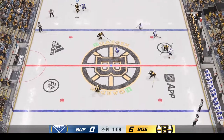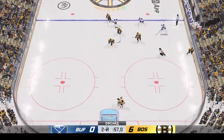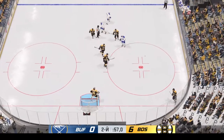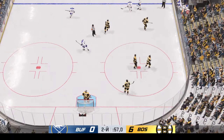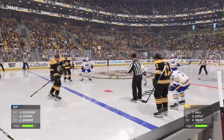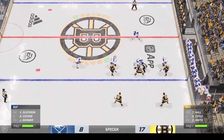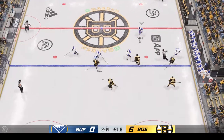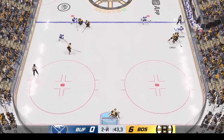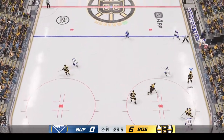And it's a quick pass to Hall. And that's broken up by Skinner. Couldn't connect, although not exactly an ideal pass to begin with. Centers get set as they're ready to drop the puck again. Buffalo's won the draw and they take possession here in the open ice. And no luck on that pass attempt. The Bruins gain possession.